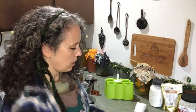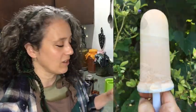The honeydew melon, I should have taken a picture of it. It was that big. It was massive. I have plans on making some creamsicles with that and the cantaloupe. Those both make really excellent creamsicles, and I will do a video on that.